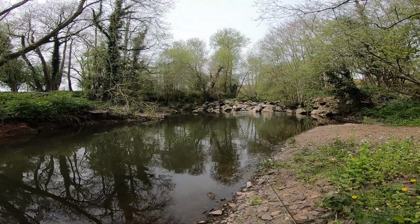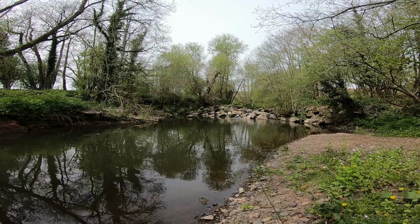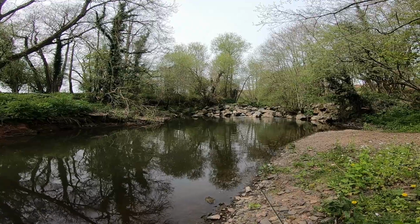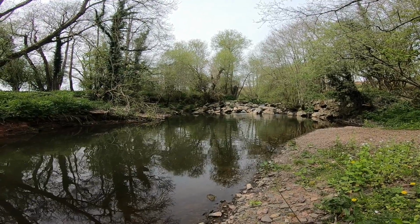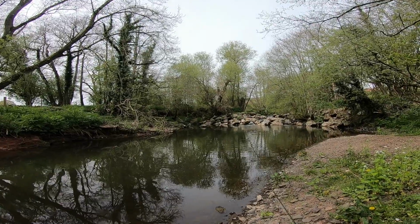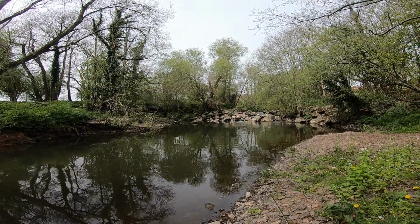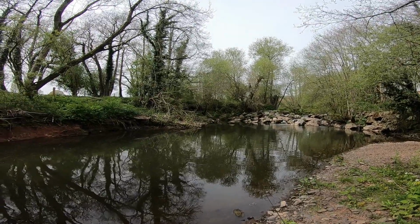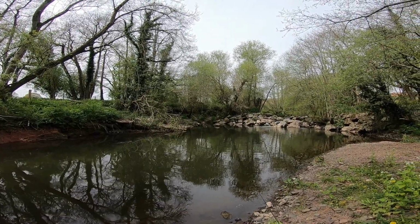They did say to me that nobody comes and fishes this place because it's so overgrown, and I can see why. The access is just, well, there just isn't any. If we get to the point where the pools are too deep, I'll just have to come back to here, walk back through the fields and say, well, we'll chalk that one off to experience, and we wasted our time. But we'll see what happens.